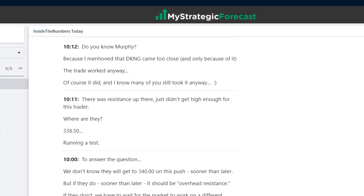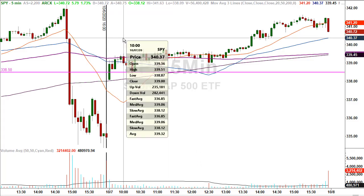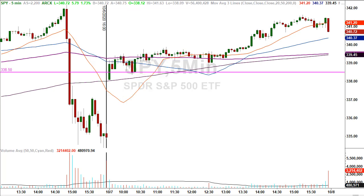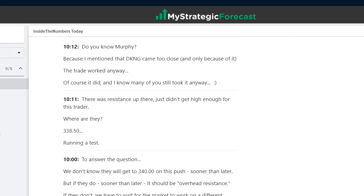So they came up short. So there was resistance up there. They just didn't get high enough for me to take a trade. Where are they? Back at 338.50, running a test. Just so we can put in perspective what happened, here's that high around 10 o'clock at 339.51. And then after that, they ran a test of 338.50, 10:15, 10:20, and there you have it.